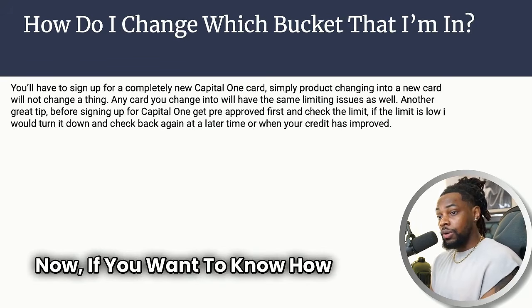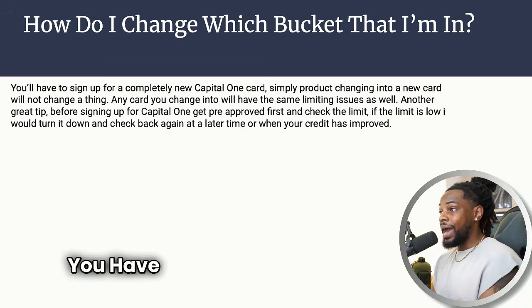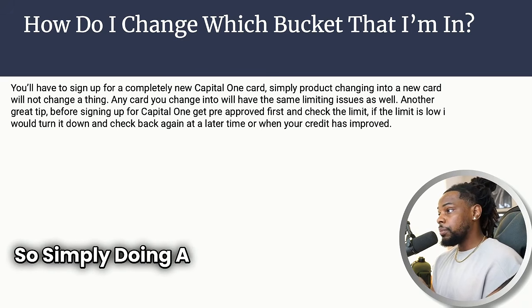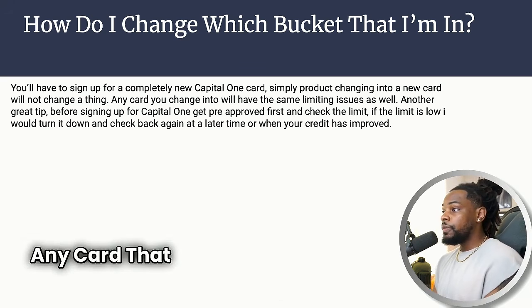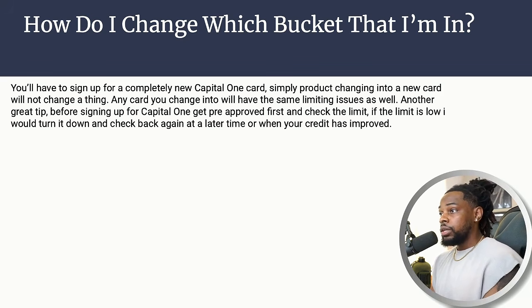Now, if you want to know how to change the bucket that you're in, this is the answer. You have to sign up for a completely new Capital One card. So simply doing a product change into a new card won't necessarily remove your cap. Any card that you change into will have the same type of limiting issues as well.